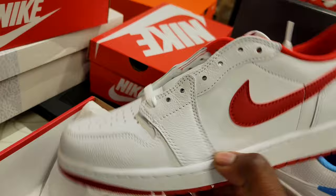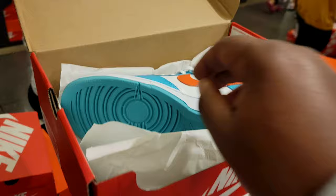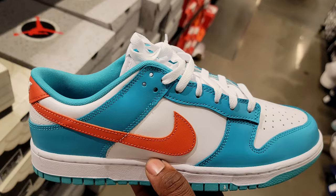These Jordan 1 Low, the Varsity Red guys. Didn't see these earlier. Size 11 right there. Cleansed. But you can get these pretty much anywhere for a good price, man. So that ain't bad. Got a Miami Dolphin Dunks going right here. I like this colorway, man.